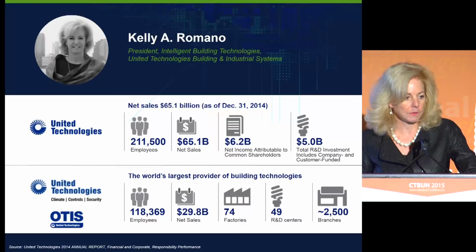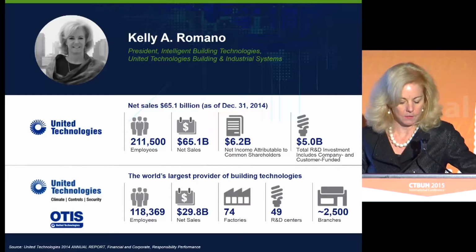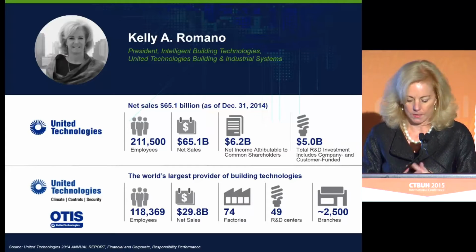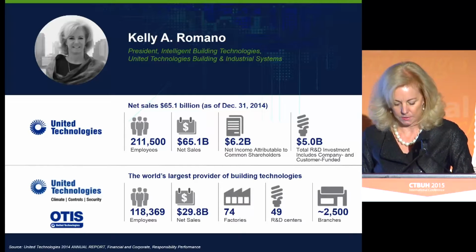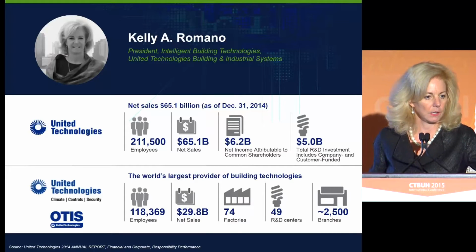On the commercial building side of the business, we are about a $29 billion business. We have 74 factories, 49 R&D centers around the world. We operate out of about 2,500 branches, 120,000 employees, so big business. We do everything from Otis elevators to Carrier air conditioning, Edwards fire systems, Lenel access security systems, Interlogix security systems. Overseas, you might hear of Chubb Security, where we actually do monitoring of security systems in both residential and commercial buildings. So we have a lot of brands and a lot of technologies in the business.